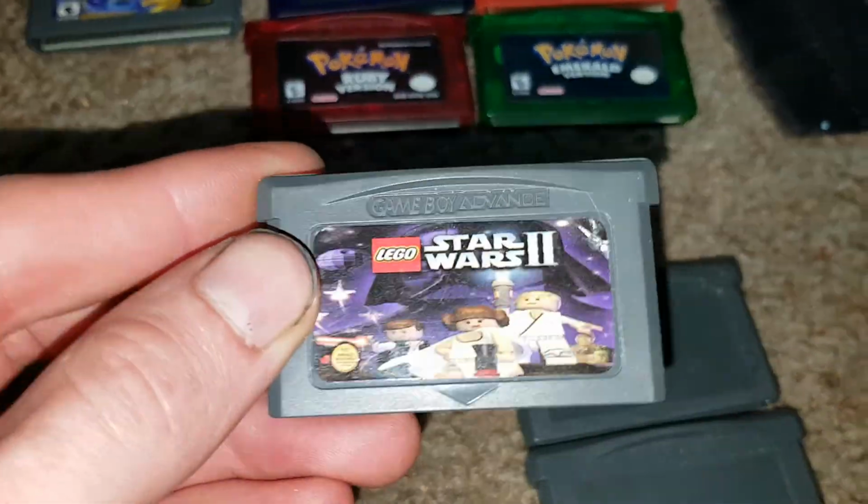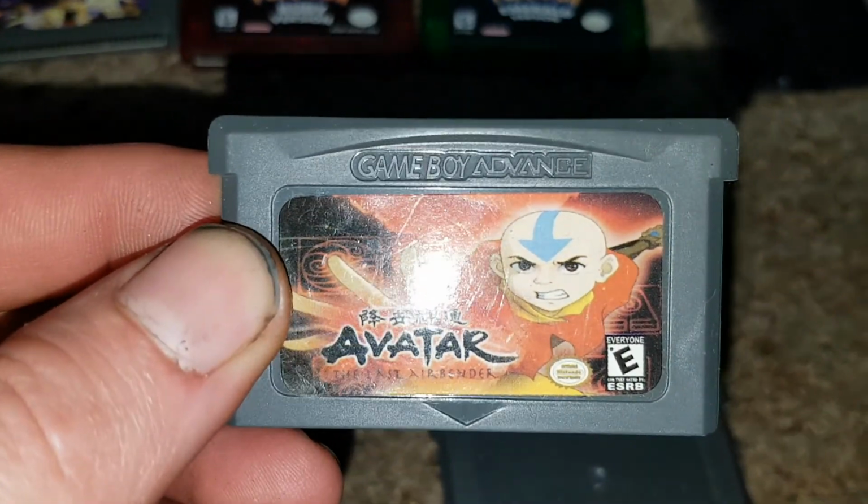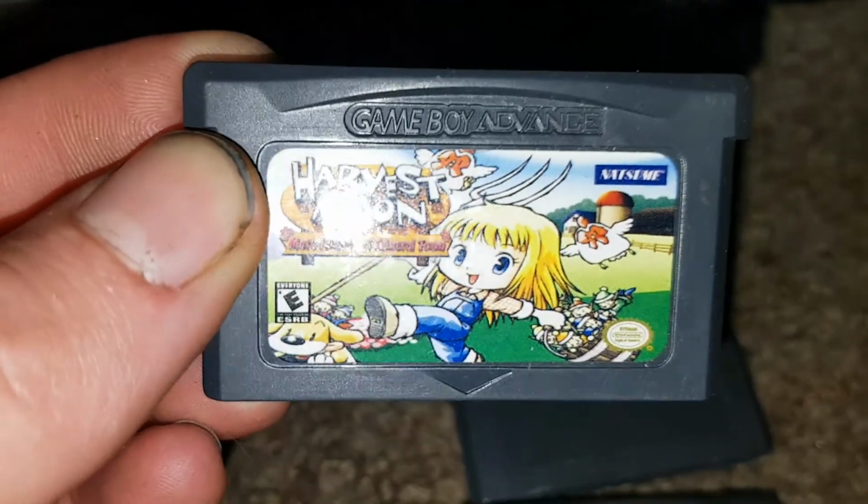And we'll just try to go through these games here, so it'll be a little bit over 20 minutes then, right? Fake game, fake Star Wars, Lego Star Wars 2. Avatar, fake Avatar, not real. Harvest Moon. So this one's pretty cool. Maybe we could play it sometime. It is a fake version of Harvest Moon.